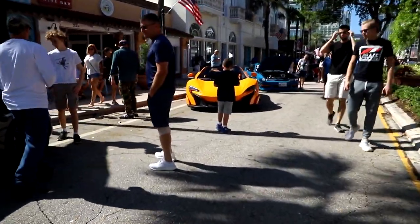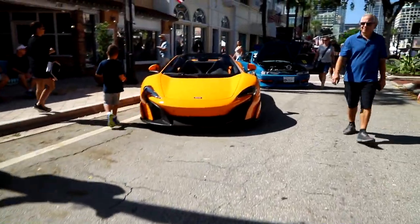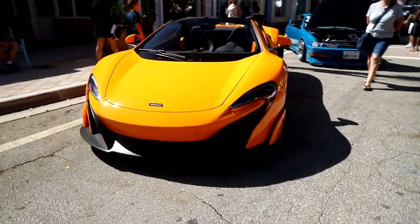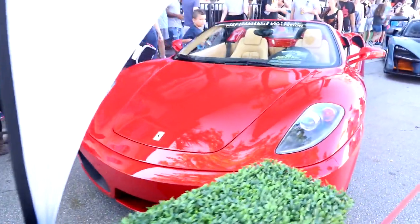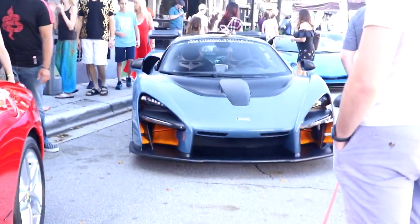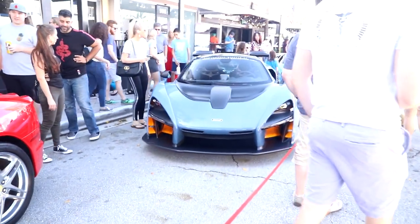Got a 675. Spider. You have to go through this spot really fast because of the music. These are all kits. Prior design and stuff. There's a scud. Change the ISO. We got the Senna. First Senna of the trip.